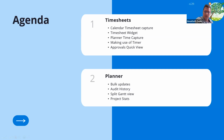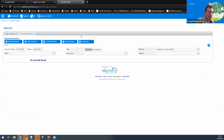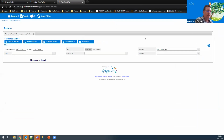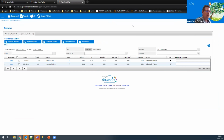the next thing I want to cover on my little agenda was the approvals. Going hand in hand with this, we realized approvals wasn't the easiest thing to do, which it should have been. So we've made a relatively small change, which has had a drastic effect on the way we approve time internally. So if I go to timesheet approvals, for those that do approvals of timesheets, this might be familiar, some might never have seen this, but over here are all the timesheets that have been submitted.